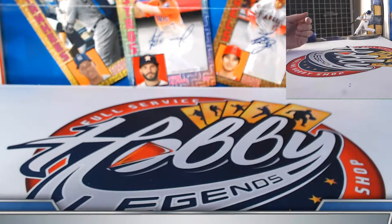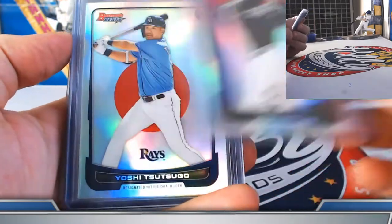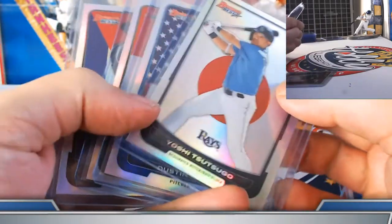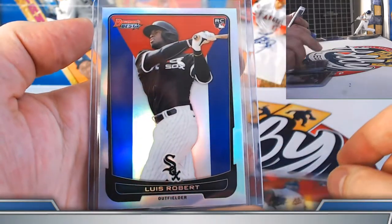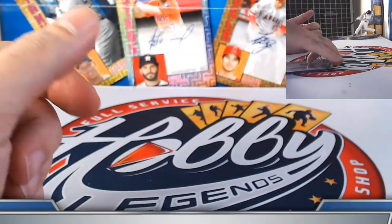Let's do the flag variations. Flag variation from the bonus box. Nice, Luis Robert. From the case, we had 4 flag variations total, so that's a little on the lower side as well. Flag variations in this case, Tetsugo, May, Lazardo, and got a Robert in there as well. So a little double up on the flag variations for Luis Robert.